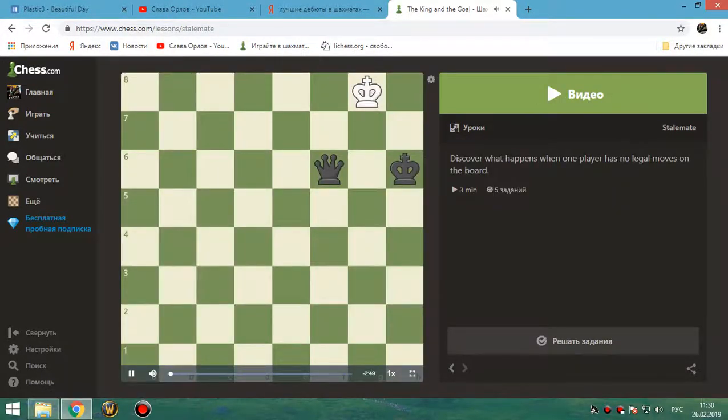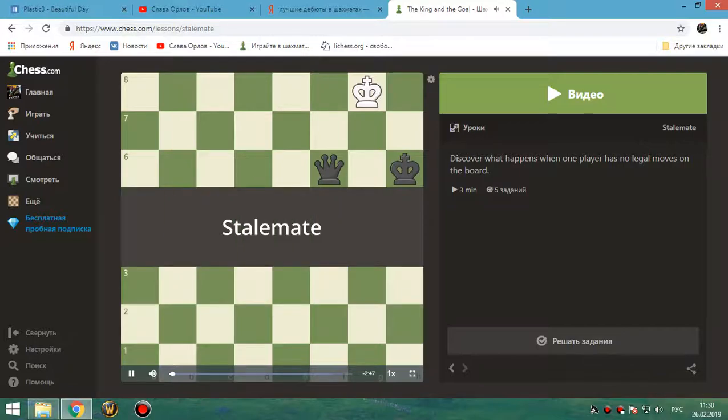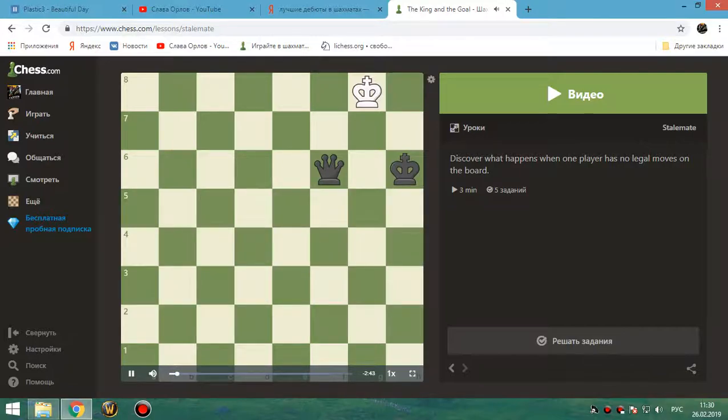There is another kind of mate on the board called stalemate. Stalemate is what happens when your king is not in check, but you also have no other legal move on the board. And when this happens, it's a draw and nobody wins. You might be absolutely winning your game and about to checkmate the opponent's king, but if you fall into stalemate, it's a draw. This is best explained with some examples.